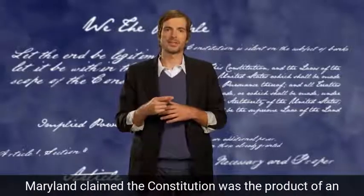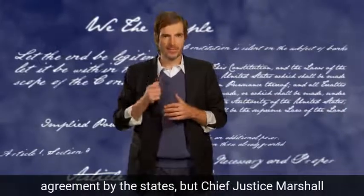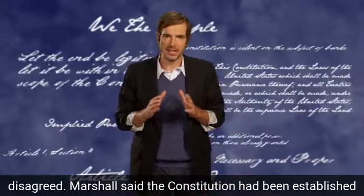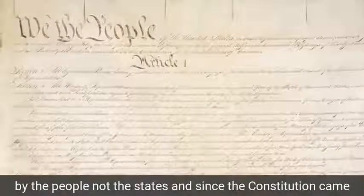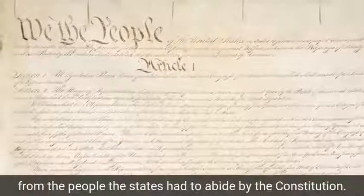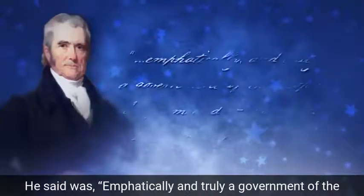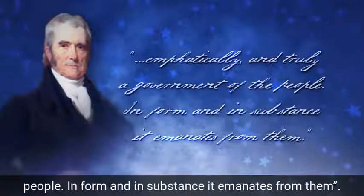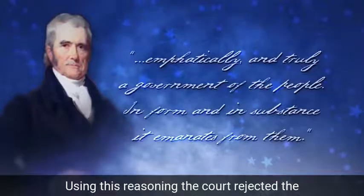Maryland claimed the Constitution was the product of an agreement by the states, but Chief Justice Marshall disagreed. Marshall said the Constitution had been established by the people, not the states. And since the Constitution came from the people, the states had to abide by it. The Constitution, he said, was emphatically and truly a government of the people. In form and in substance, it emanates from them.